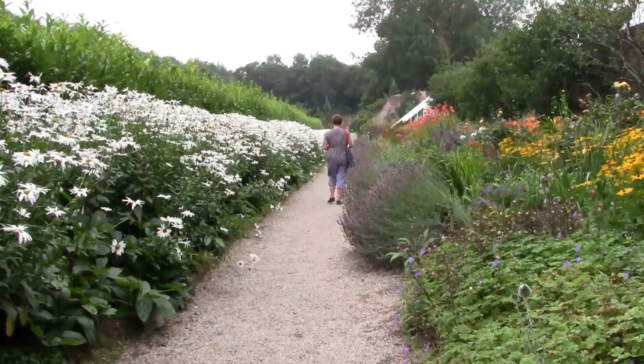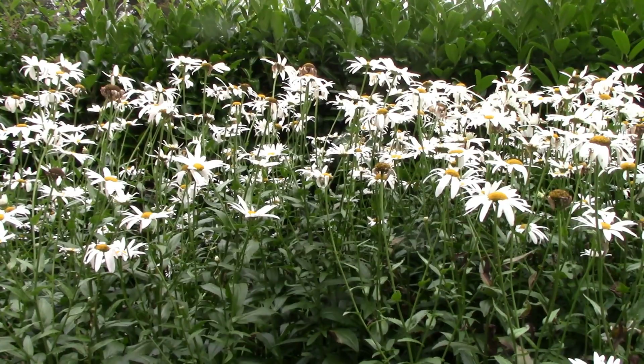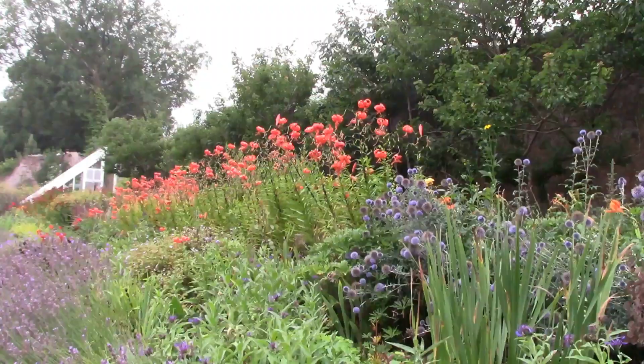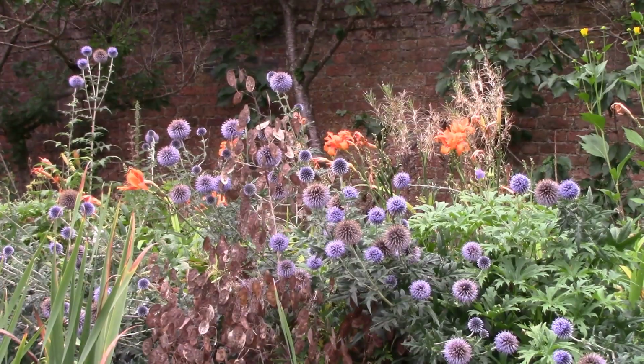The entrance to the garden leads us down a narrow path, flanked on the left by leucanthemum daisies. The white daisies make a striking statement and are backdropped by a laurel hedge, which is one of the few original plants from the garden. But we'll talk about that more soon. On the right, it's flanked by mixed ornamental planting.